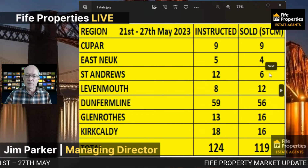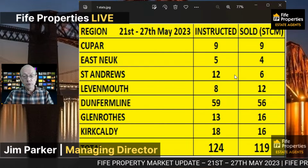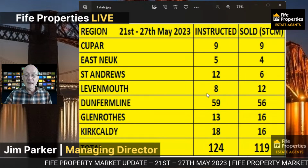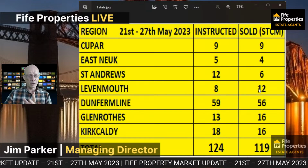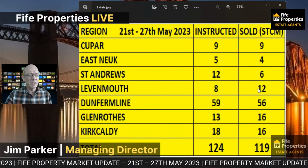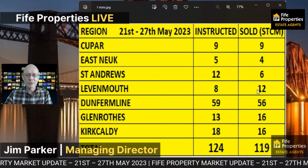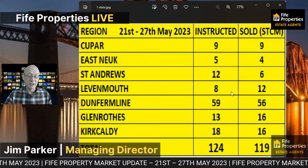Wow, 50% demand. That'll be interesting to see what that's like next week, if that swings round or if that stays like that. Leven, 8 came on, 12 actually sold, which is actually a really good result. That means there's a lot of activity in Leven. There's a lot of properties being sold in Leven. And I believe last week as well, Leven was actually more demand than supply. So if you're thinking about selling in Leven, probably now is the time.